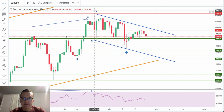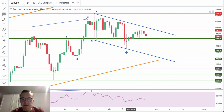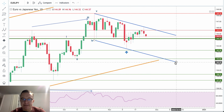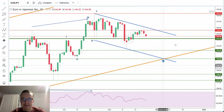We got ABC. We are missing one more wave to the downside in terms of the ABC. So it looks like maybe the lower channel line will be tested soon, as the target should be around 140.88. This might be, let me just point it out, very nice, very strong technical support. I will extend it to the right side so you guys can see what I mean.